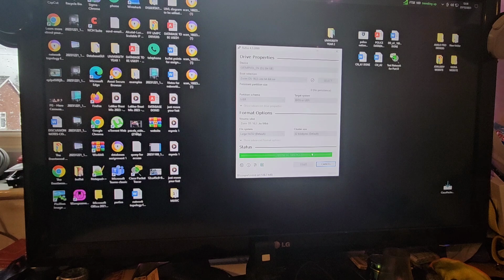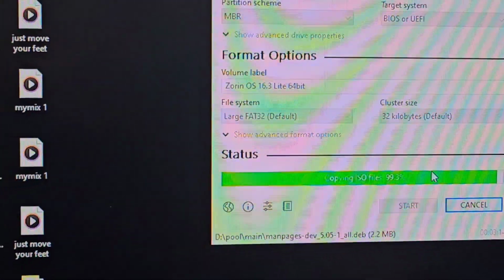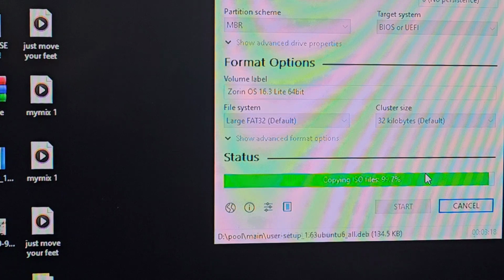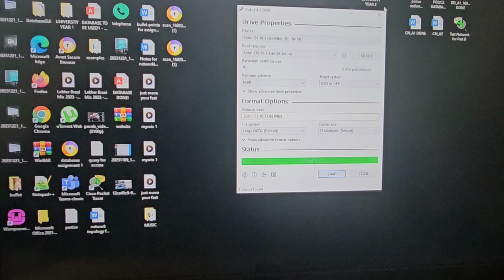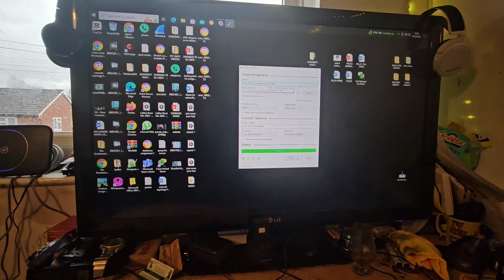Okay, that's almost done. That was only literally just a few seconds. And I should get an alert in a moment. It's just closing off the flash drive. So we'll just wait a little longer. Yeah, and it is Ubuntu based. I don't know if you were able to see that. But yeah, it is Ubuntu based. So this should make it nice and easy for new users. And that's now done.